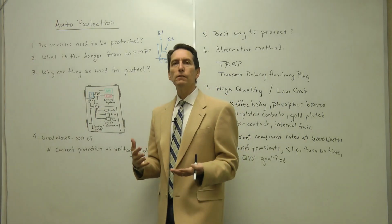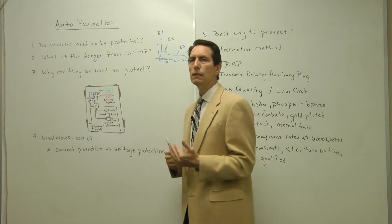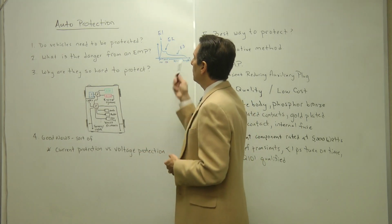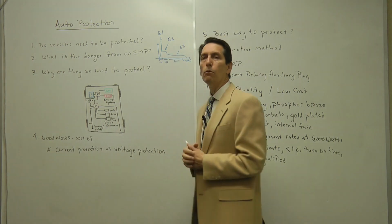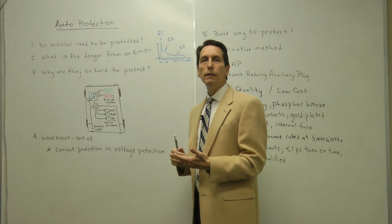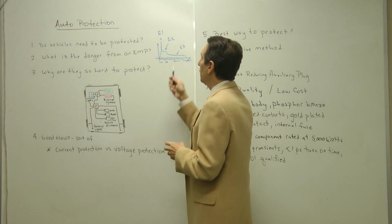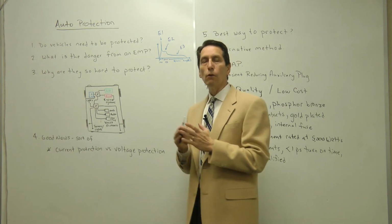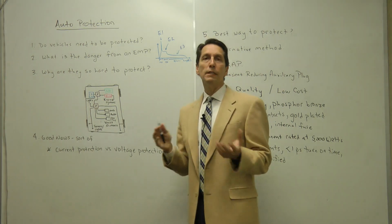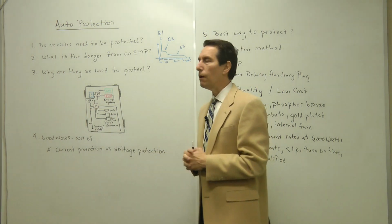So if we take that answer to be true, that vehicles could be damaged, the next question might be, well, what is the specific danger from an EMP? What's it doing? If you look at an EMP and you draw out its three components of its waveform, you end up with this very brief pulse, this E1, which might only occur in a period of nanoseconds, then a little bit broader pulse which might occur over microseconds, and then finally a portion of the pulse that might occur over seconds or even minutes. And each of those has different effects.